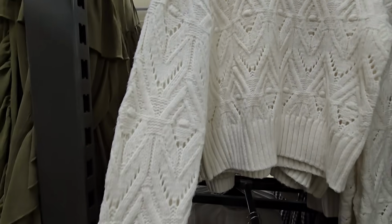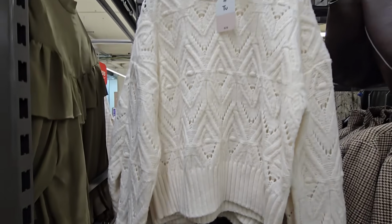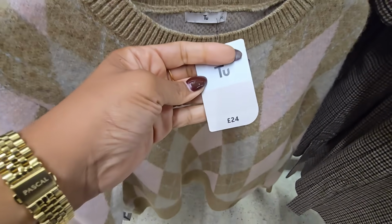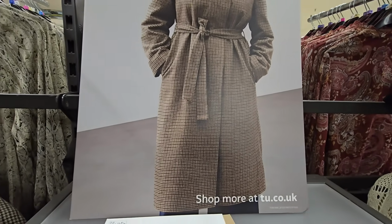We also had this knitted jumper, which I thought was really cute. It's a lovely sort of cable knit, kind of like that grandad style knit. Did have that sort of big bottom bit, which I like, kind of cinches you in at the waist. We also had this diamond jumper, and then we had this coat which I really liked.